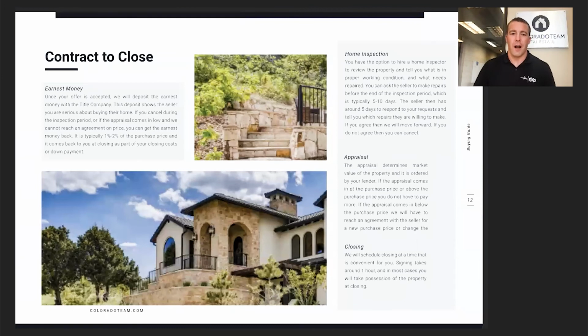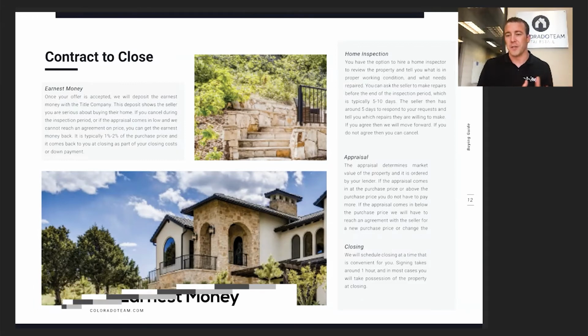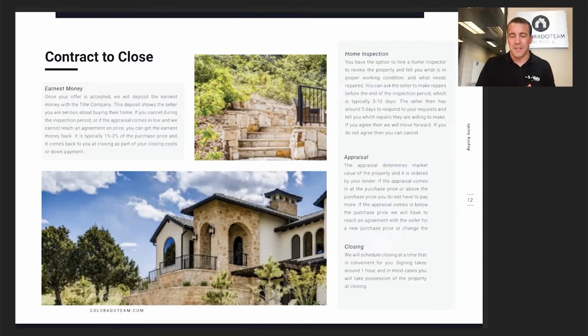Now, once your offer is accepted, then we move into our home inspection period for most properties. So the first thing we're going to do is put in our initial deposit. That's called earnest money. And this is just your guarantee to the seller, or your promise, that you are serious about this offer, that you're serious about this contract and you plan on moving forward. This earnest money comes back to you at closing as part of your down payment or closing costs, however you want to utilize it. So earnest money is typically 1% of the purchase price.